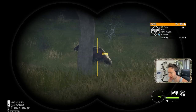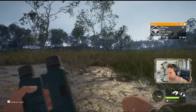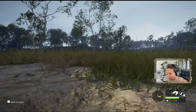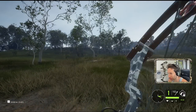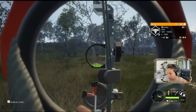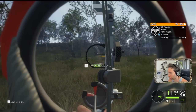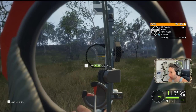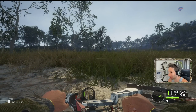There he is, 65 yards. Perfectly in range for a shot, you guys. He's quartered directly away from us, and we have the 600s. We got a little bit of crosswind, but not much. Oh, we got more crosswind than what I thought. We hit him way far back. Way far back.